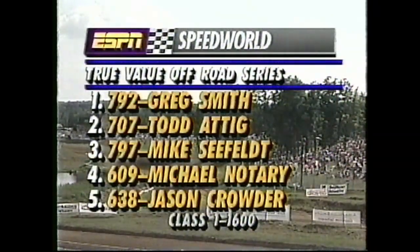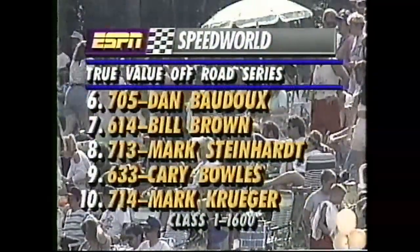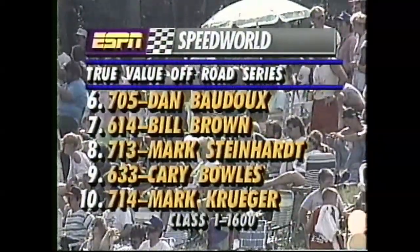Back at the True Value Off-Road Series, Class 1 1600 action has just been completed, and Greg Smith has snapped Todd Adig's winning streak at 2. He's down in victory lane. Rick Johnson is there with him. Rick? Greg, a good job. You led it from wire to wire.